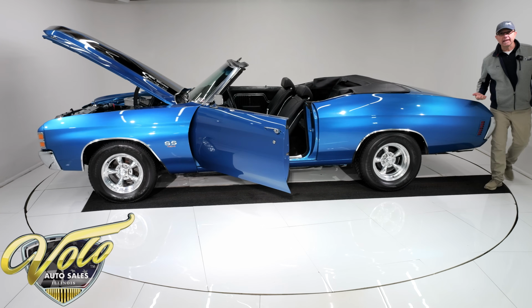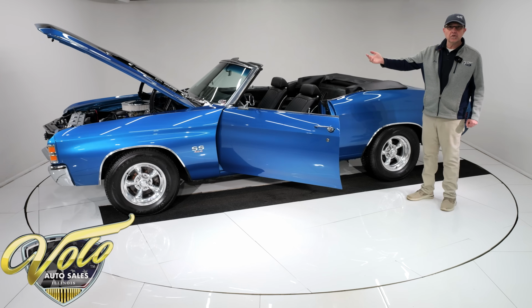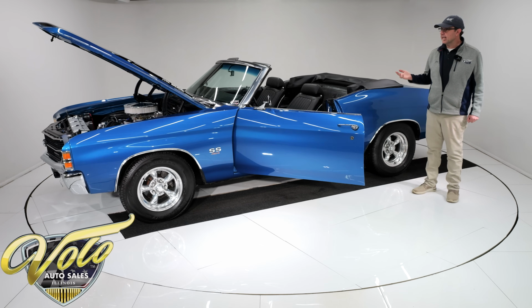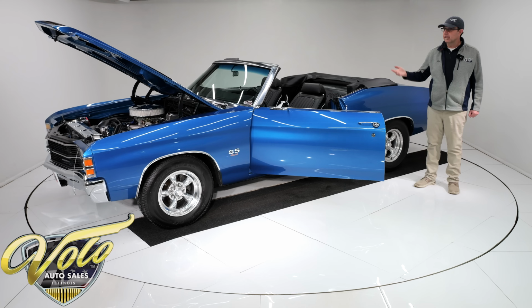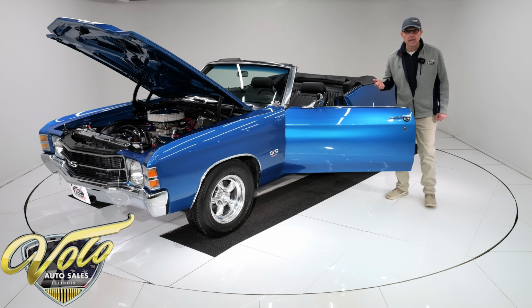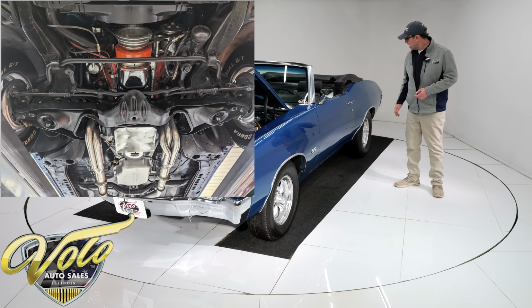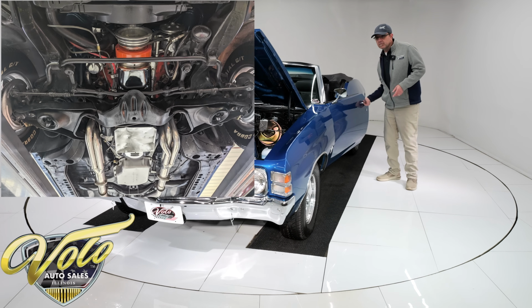All right, so underneath the car has been tended to. Front end components look to be in good shape. And our mechanics check each car. They test drive them, they put them on the lift, they inspect them. We fix what's needed. We're not a restoration company, but we do address what we feel needs to be addressed. With that said, the front end looks good.